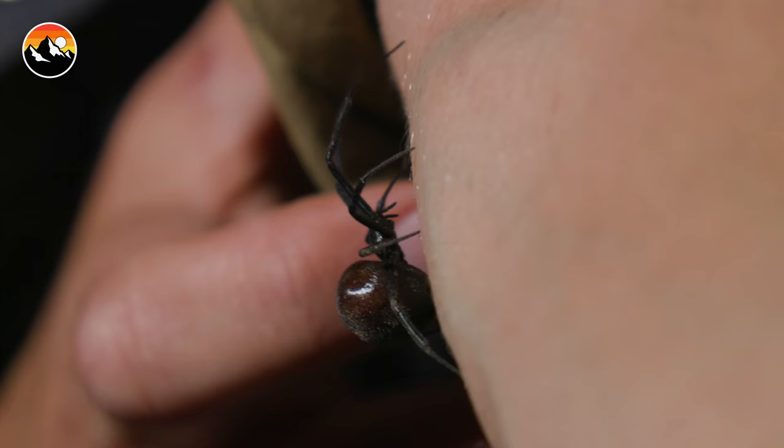And I would never, ever recommend that somebody try to hold on to a spider like this.